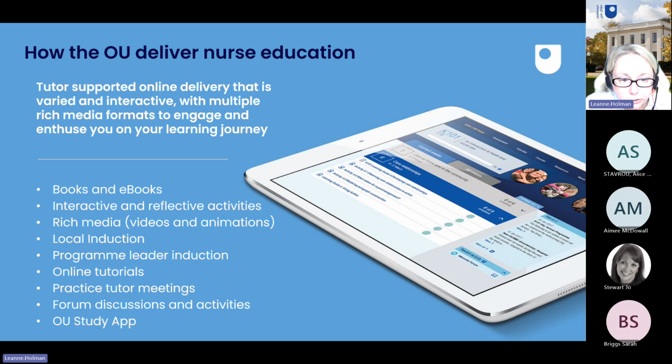For each of the practice modules, students are also allocated what's called a practice tutor or an academic assessor. This is in addition to the module tutor. The practice tutor or academic assessor is the person who supports the student within their practice to achieve everything they need to within their practice assessment document, to ensure that they're achieving the number of hours required for progression, and also the assessments within practice, such as the proficiencies that need to be achieved and other parts of the practice assessment document.